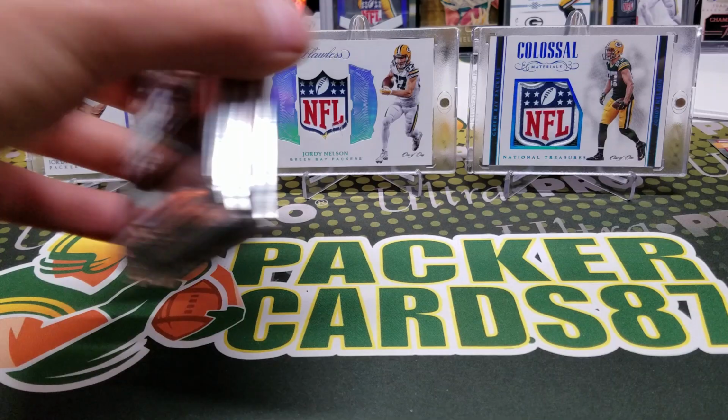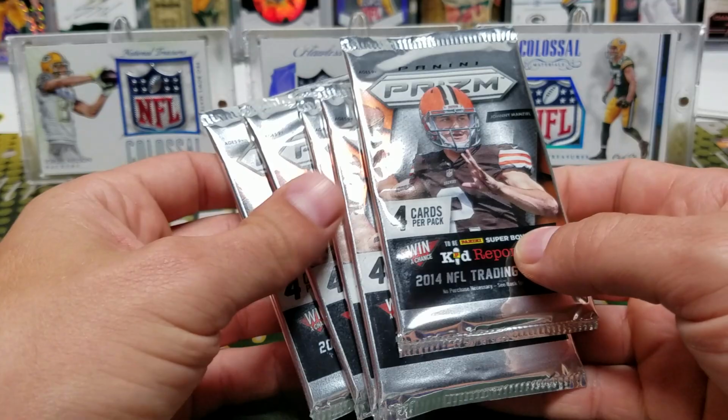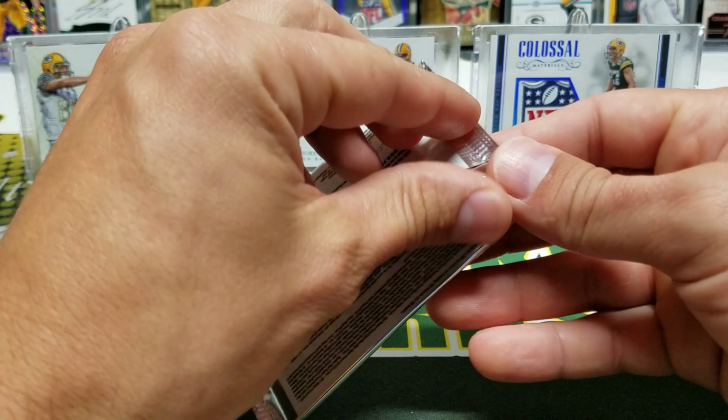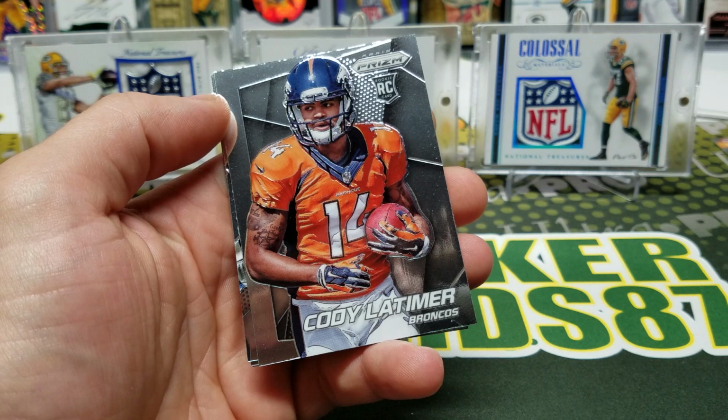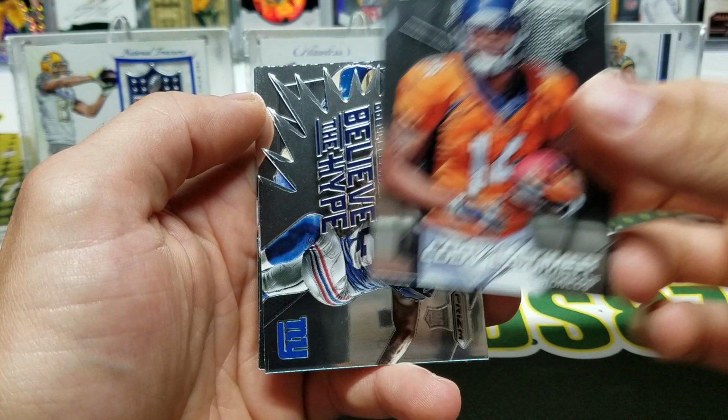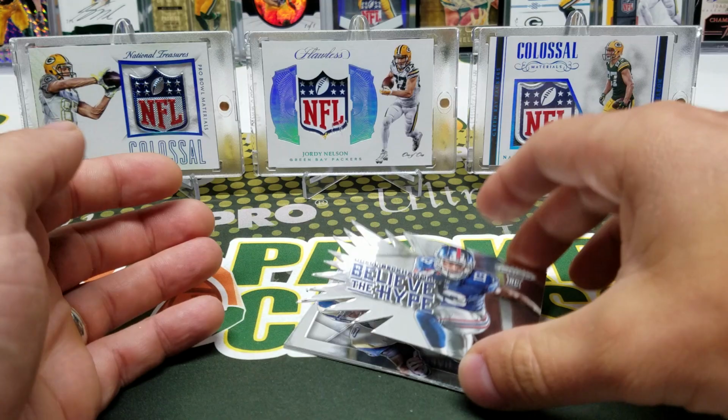Next up, we're going to do some 2014 Prism. And there's five packs of this. So big draws to 2014, Khalil Mack, Odell, Jimmy Garoppolo. Is this the one that, oh no. It is the one that I always get thrown for a loop on. Lots of good dudes. So we will see Cody Latimer. Latimer. Derp. Believe the hype. Check out that Odell rookie die cut.